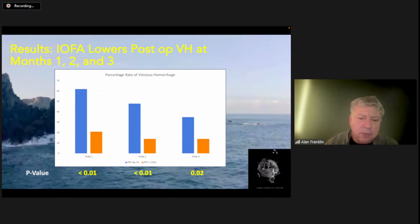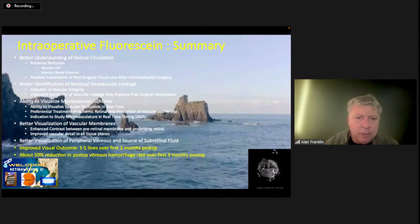Post-operatively, there was about a 50% reduction in the fluorescein group. So these are early data and still retrospective, but I think it's pretty clear that something is going on, and that this modality is going to be a new thing in our armamentarium to visualize and treat retinal vascular disease intraoperatively.